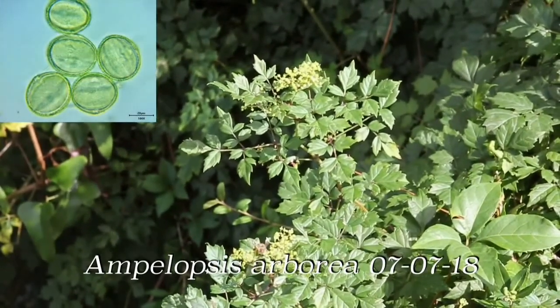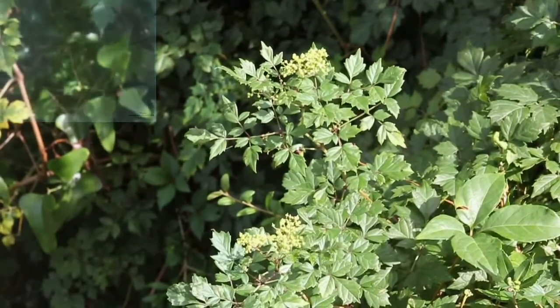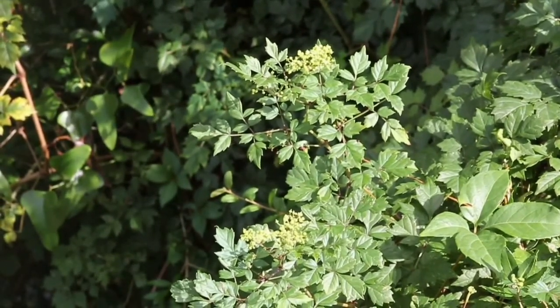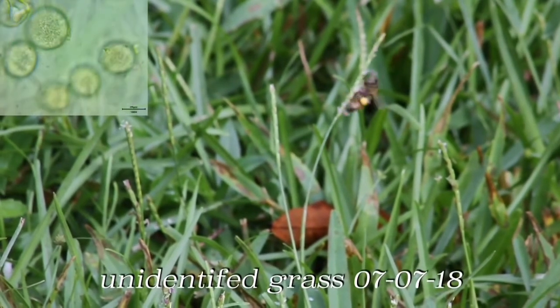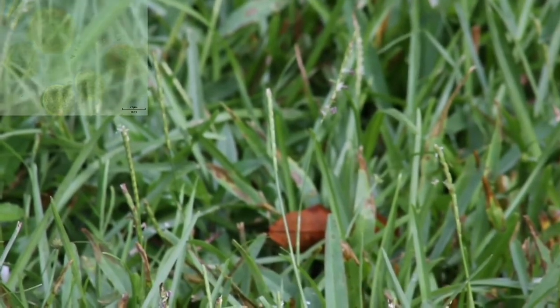Pepperweed, the bees were on this like nobody's business. I wish I could have noticed it when it first started blooming, or wish there was a way to get a better picture of it. Here's one just doing some grass in the yard. Still don't know exactly which grass this is, but she had a good pollen ball.